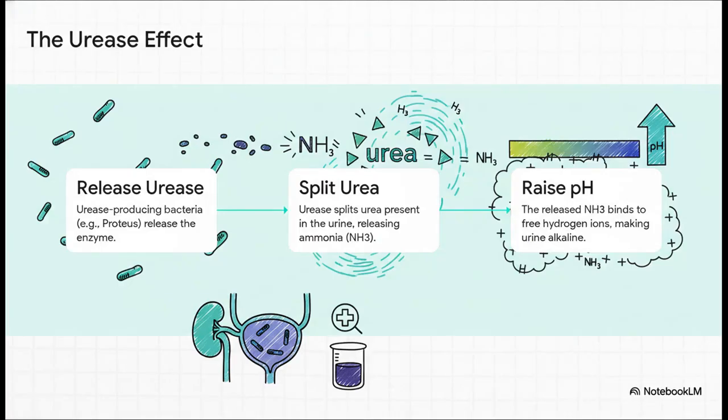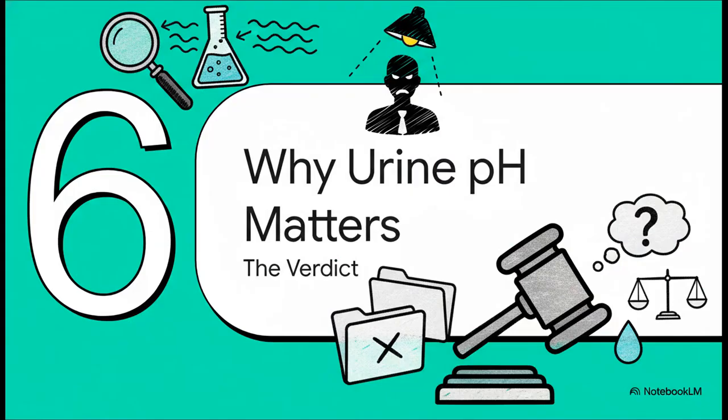So here's the heist, step by step. First, bacteria like Proteus dump this urease enzyme into the urine. Second, the urease finds the urea and splits it. And guess what that creates? A whole flood of ammonia. Remember our neutralizer, the garbage truck? Suddenly you've got thousands of them. And third, all that ammonia just goes to town, soaking up every last bit of acid it can find. This sends the pH skyrocketing, making the urine super alkaline. So when you see a UTI with really alkaline urine, that is a massive clue pointing you right to one of these urease-producing bugs.